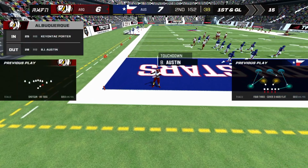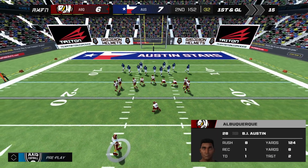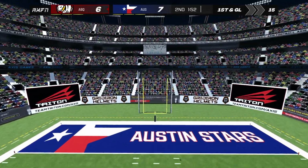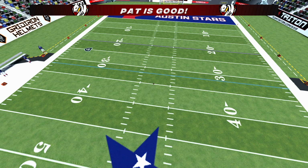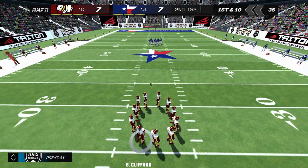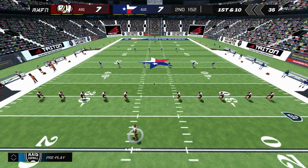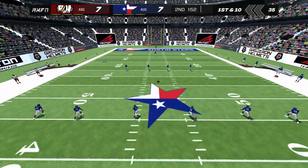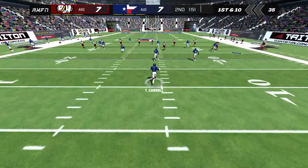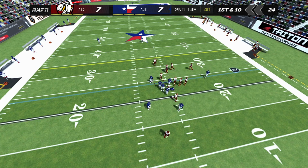Touchdown. Austin just wrecked the defense there, Dave. He read the blocks, gave that subtle nod to look off the defender, and just took off. It's good. Number 3 kicks it off. Carroll takes the kick. Makes the return up to the 22.